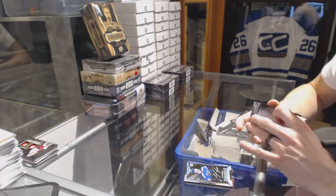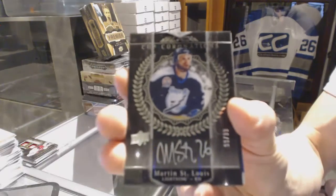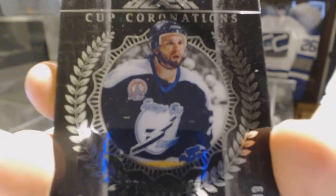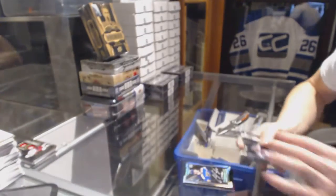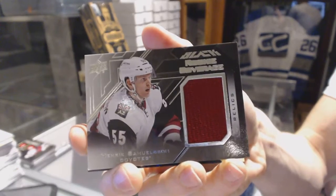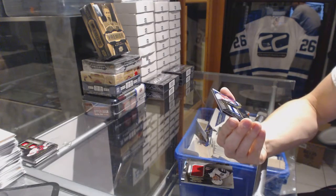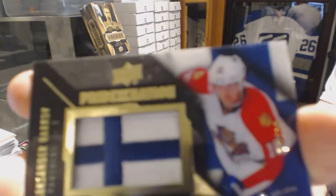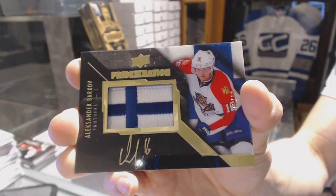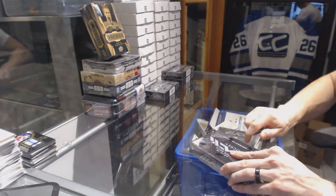Six-way jersey booklet. We've got a Cup Coronations autograph, number 99 for the Tampa Bay Lightning, Martin St. Louis. Marty St. Louis Cup Coronations auto out of 99 for the Lightning. We've got a rookie coverage jersey for the Arizona Coyotes, Henrik Samuelsson. And we've got a Pride of the Nation autograph, number 299 for the Florida Panthers, Alexander Barkov. Alexander Barkov. All right, box three.